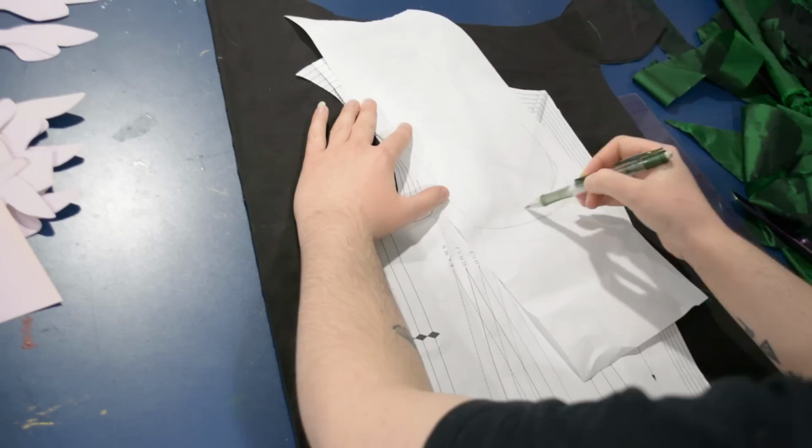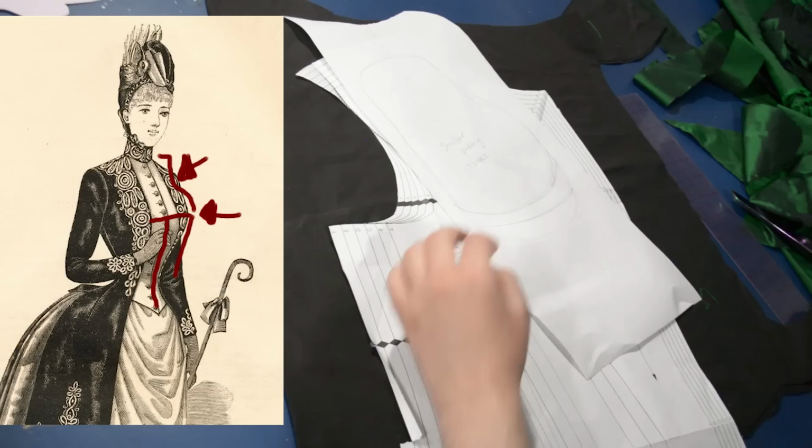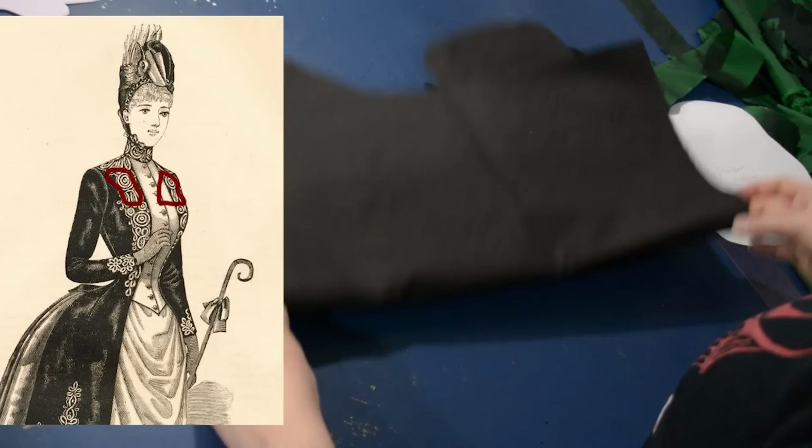But here I am tracing on a sort of kidney bean shaped situation over my front pattern piece, and this is so I can create some pads to go inside above the bust, between the bust and the shoulder. If you have a Victorian corset on, it kind of pushes the bust up and creates a little bit of a shelf between the bust and the shoulder line, and that hollow needs to be filled out with a little bit of padding, or at least in my case it does. Of course this depends on the size of the bust and the corset in question, but for me I wanted to have a little bit of padding in here.